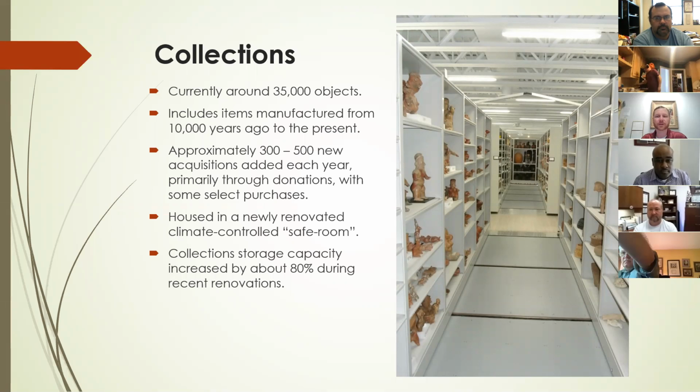So the walls are 8-inch thick concrete, and the ceiling has a 10-inch thick concrete slab cap on top. And it's designed to withstand an F5 tornado. So hopefully we're prepared. We also hope we never have to test that out and find out. But I think we're in good shape there. We were able to increase our storage capacity by about 80% during our renovations, which was a major help. And there is still some free shelving left, so we do have some room to grow our collections.